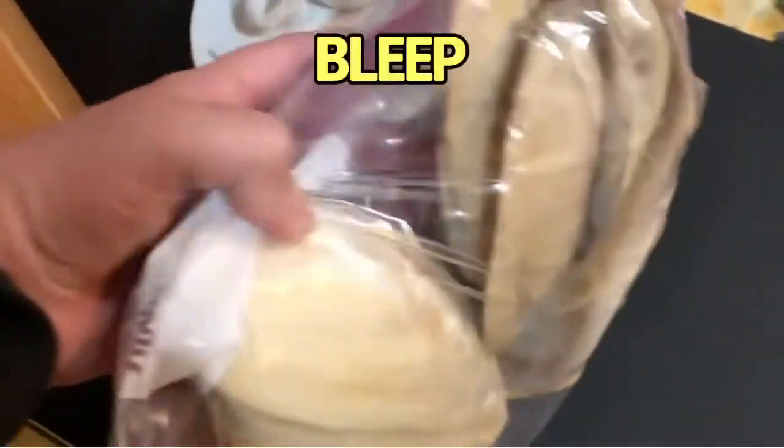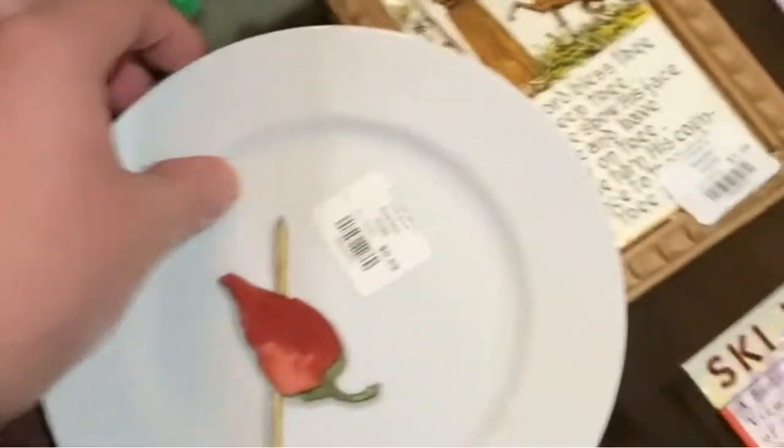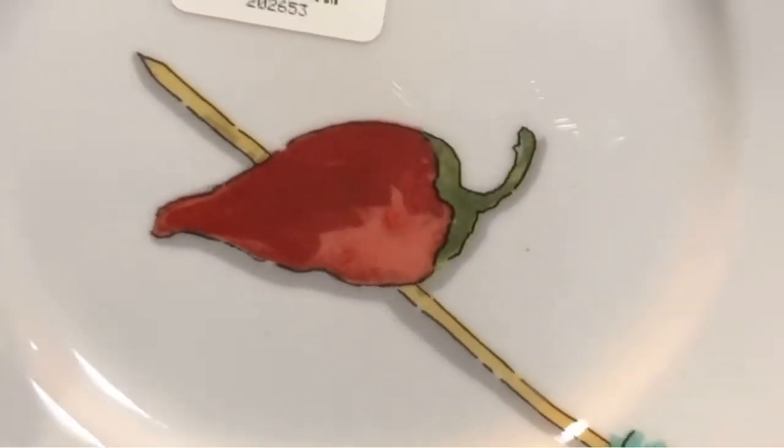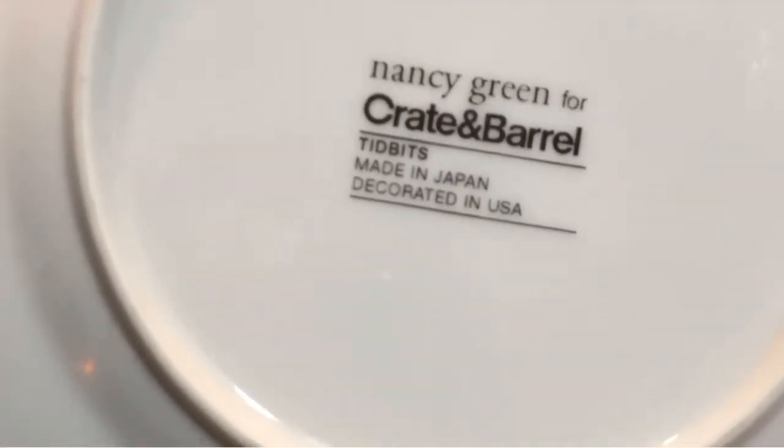Hello. Hi. Look at these big shells. I love these, and Matthew actually almost got them at Value World yesterday. It's a 6-piece set, but I only have 5, and at Value World, they only had 5 as well. They are Crate and Barrel, good brand, tidbits.